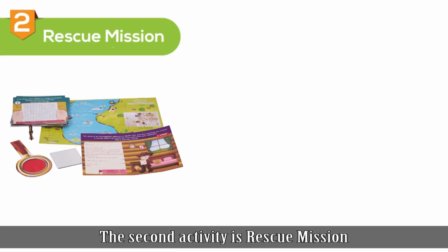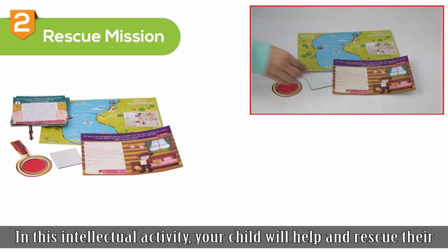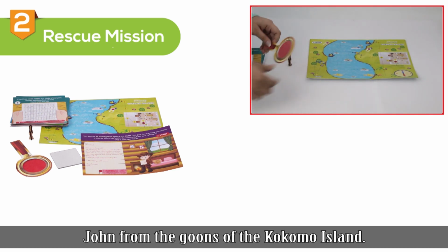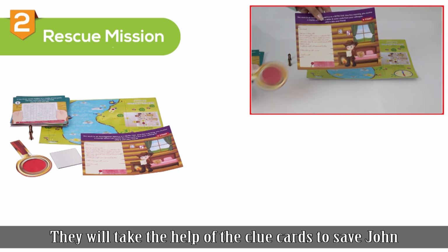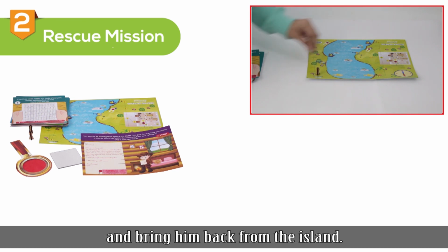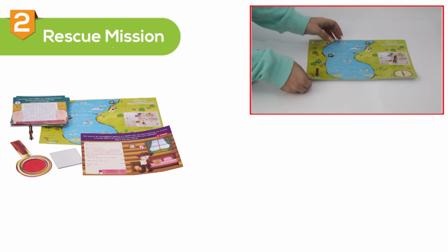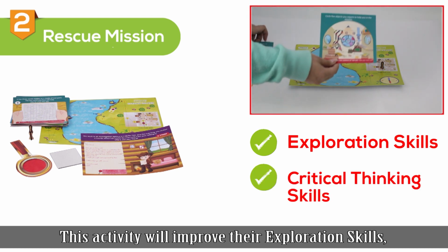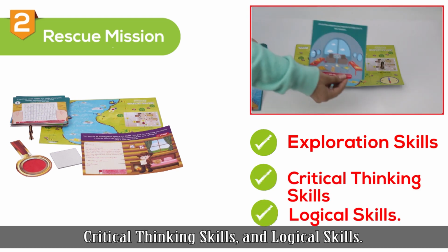The second activity is Rescue Mission. In this intellectual activity, your child will help and rescue their friend John from the goons of Kokomo Island. They will take the help of the clue cards to save John and bring him back from the island. This activity will improve their exploration skills, critical thinking skills, and logical skills.